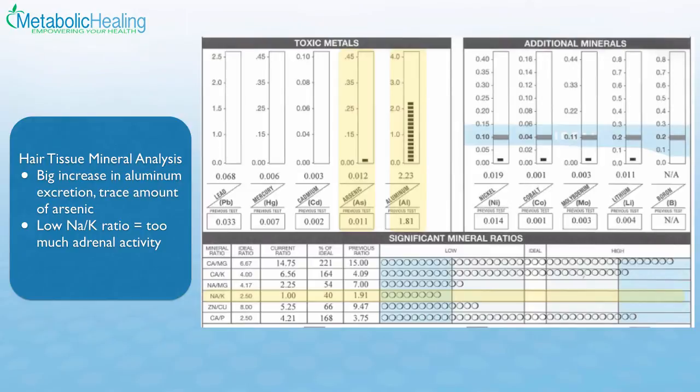Second page of our hair analysis report is looking specifically at these 5 toxic elements: lead, mercury, cadmium, arsenic, and aluminum. It's going to be different with each person relative to each person's exposure. Some people have a lot of cadmium or mercury or lead, other people don't. This individual had a lot of aluminum that they started dumping, and as you look at the previous test, you see 1.81 was the aluminum excretion.